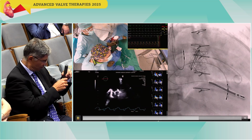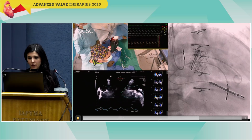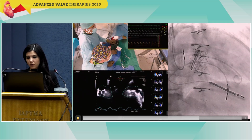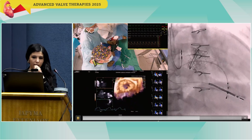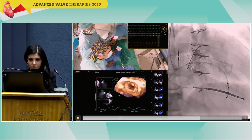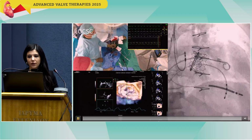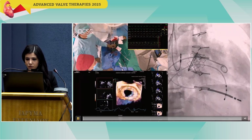Yes, we also measured the transvalvular gradient with the withdrawal of a pigtail catheter, and we had no gradient either during the withdrawal or on echocardiographic assessment, and we also had no LVOT outflow obstruction. And we also made a left ventriculography, which did not reveal any evidence of regurgitation.